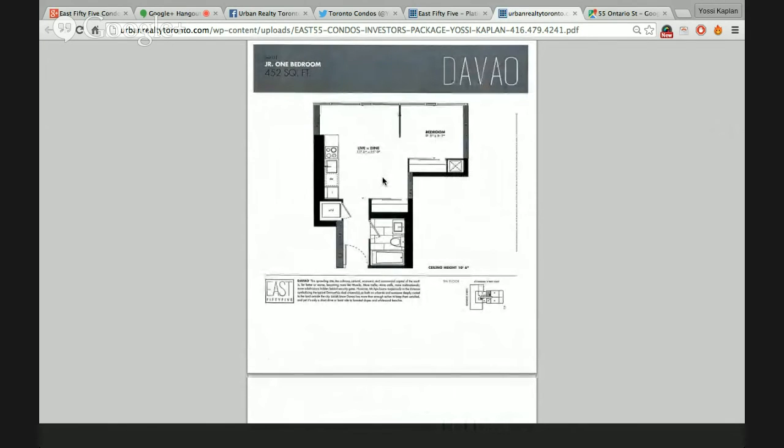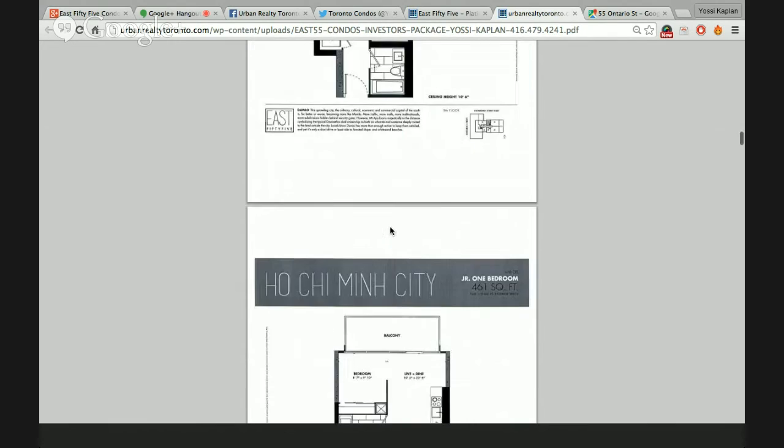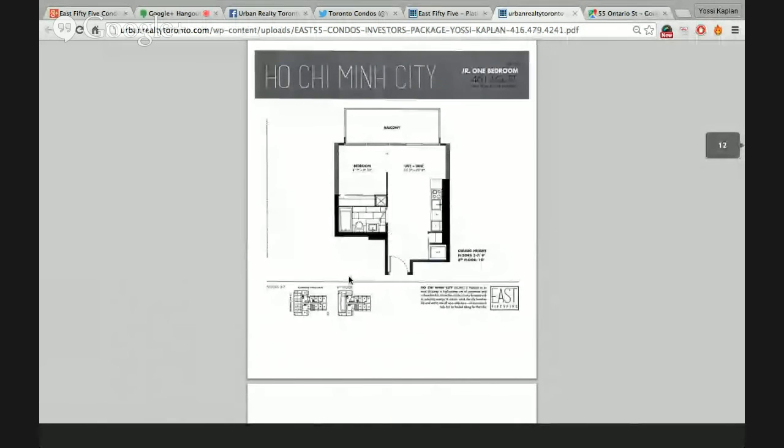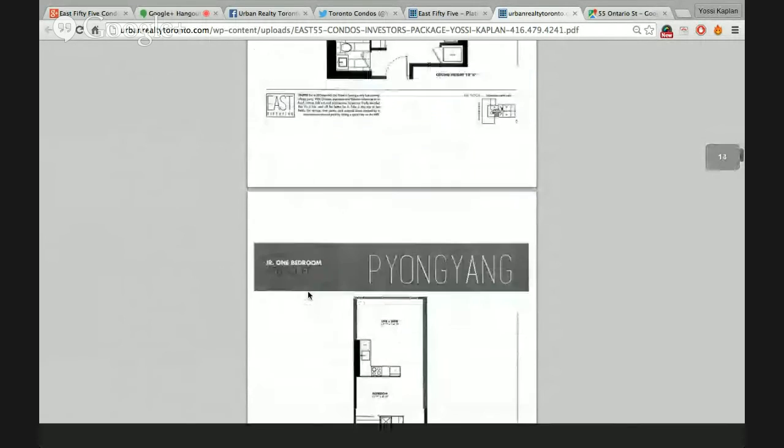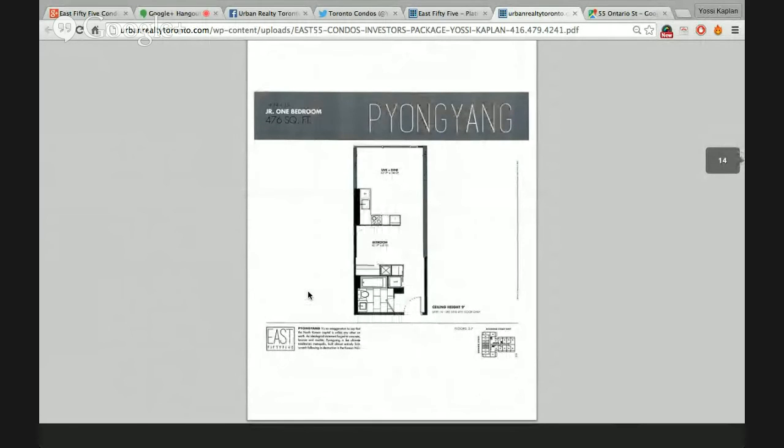This one comes at $275,900 for the platinum. Just good. I like the extra closet here. They're all good designs, people. They're all very, very smart. And it's one of the only buildings I've seen with good floor plans. And you know that I keep telling you to get the good floor plans.